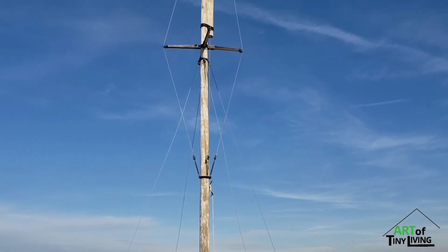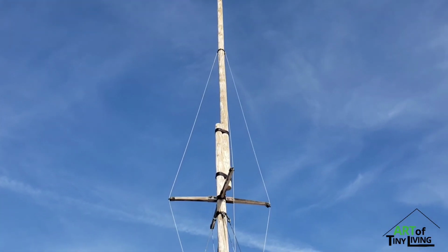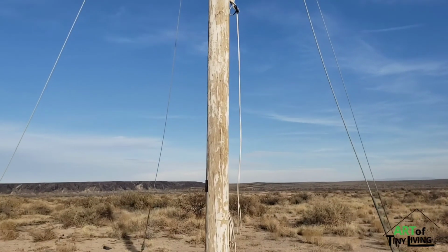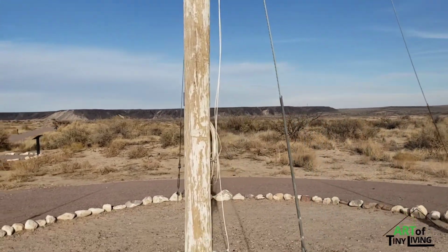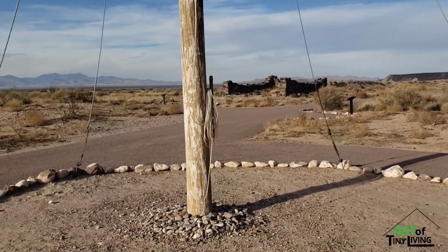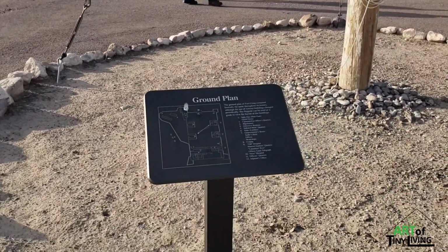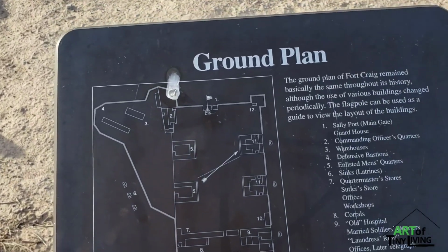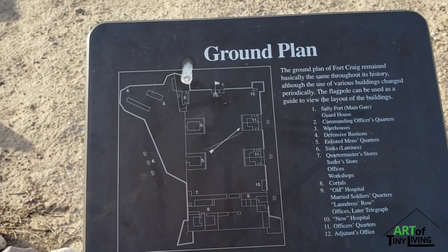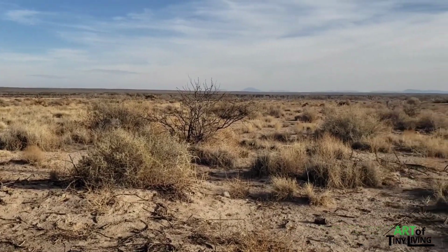This was apparently their parade ground area. It's not very large by any means, considering the size of the numbers of troops that they said that they had out here. And of course, it's had some modern adjustments to make sure it stays standing. Of course, I'm not sure that this was the original pole by any means. Most of the postings are 1867 or earlier. Keep in mind, New Mexico didn't become a state till 1912.